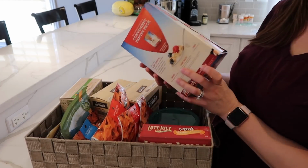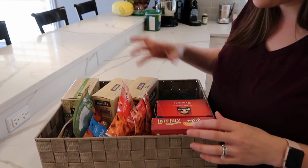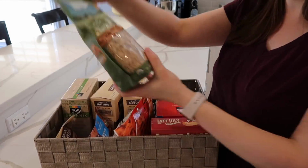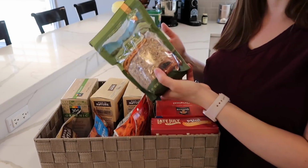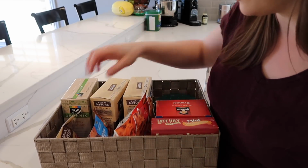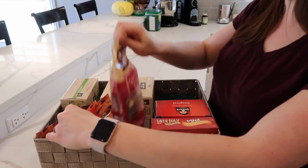I have 12,000 packets of oatmeal that I can't currently eat, but I'll put this up here because maybe he bought it. I keep thinking he's gonna eat it. I know he's not going to. This expired a long time ago. Holy moly, that's a year old. The nuts are probably good. All of this dried fruit is still good.